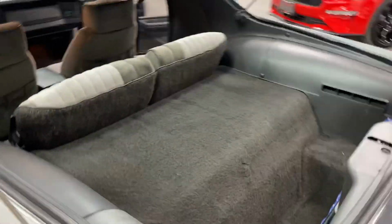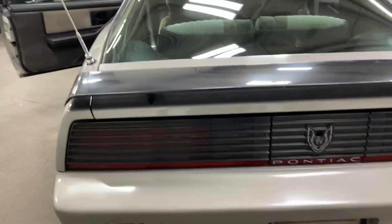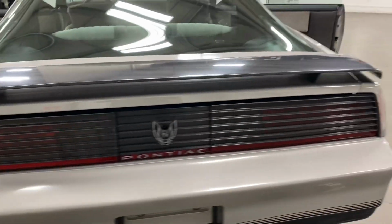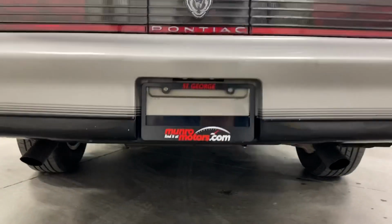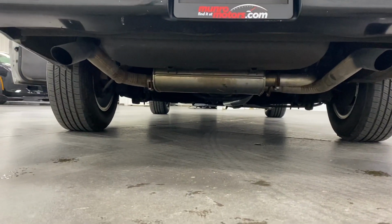So I'll just close the trunk. Let's have a look there first, and let's close this up. So it's got the nice black spoiler. It's got the louvers on the lights on the rear, which look great. Underneath, we've got dual exhaust. Let you have a look from below.